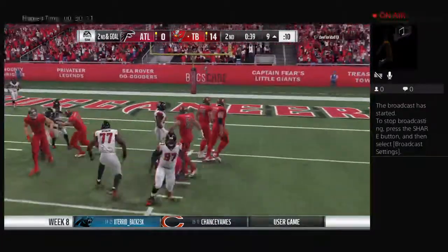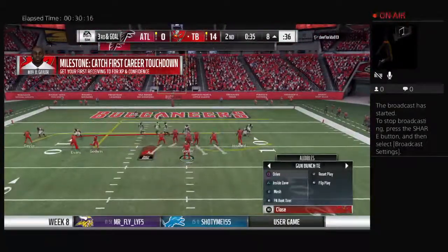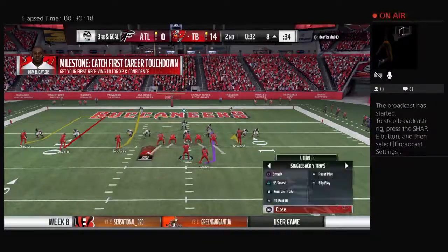And he'll give it here to his running back. And running room hard to come by here. He gets it down to the 8. Only a yard there, and that'll bring us to 3rd and goal.